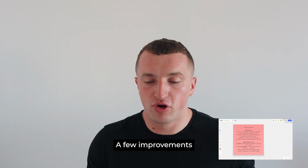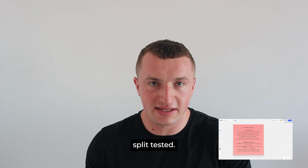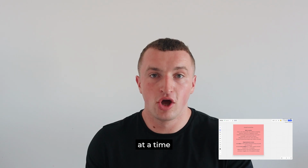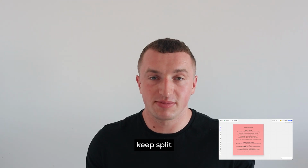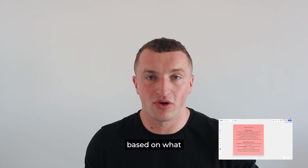A few improvements that could be made or ultimately tested, and a big thing with this is they could be split tested. I'm not saying change the whole thing, but instead test one thing at a time on split tests and then see which version performs better. With any funnel in your business, you should constantly keep split testing to then keep iterating it and making adjustments based on what the data is saying.